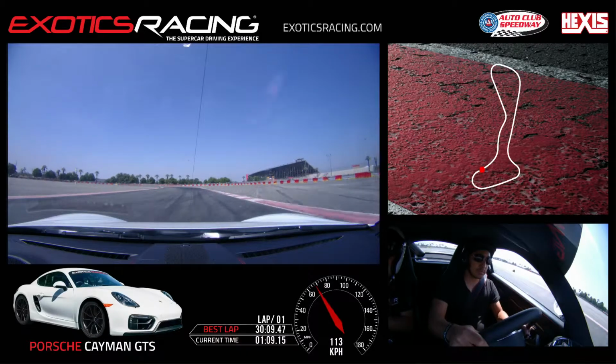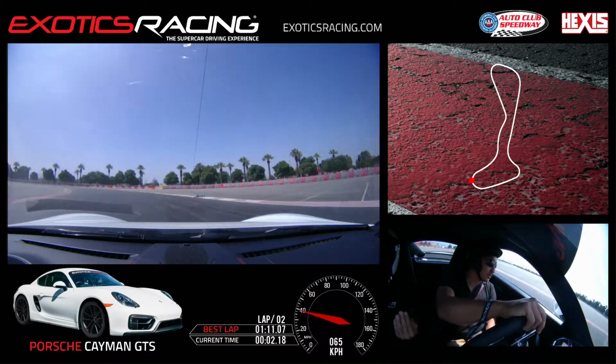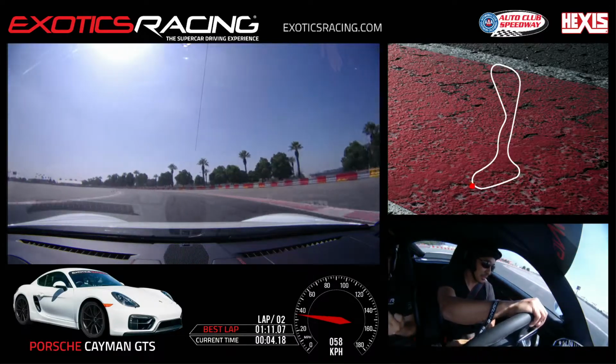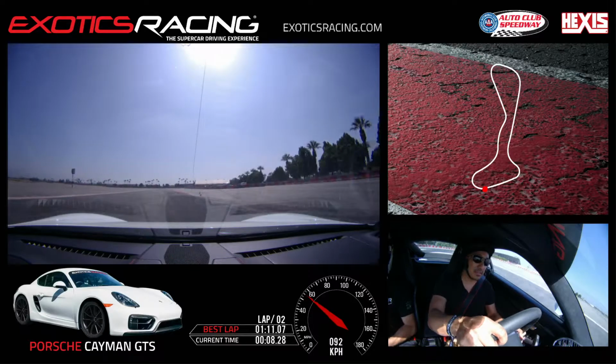Straight towards the apex. Left. Firm brake. A little bit straight, turn in. You're going too far left. Too far. Yeah, too far. Gotcha. Just a little bit. Okay. Back onto that throttle. Upshift 3.